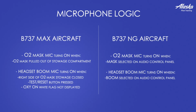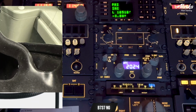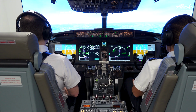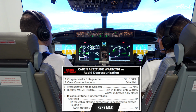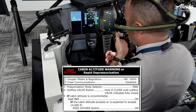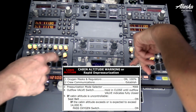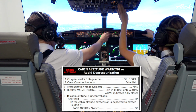On the NG aircraft, there is a microphone selector switch located on the radio panel that allows you to toggle between the boom microphone and the oxygen mask microphone. Let's join our crew in the MAX 9 aircraft as they demonstrate the cabin altitude warning procedures. The memory procedures are performed without delay. Oxygen masks are on at 100%, and crew communications are established. The warning horn is silenced and the QRC checklist is called for.